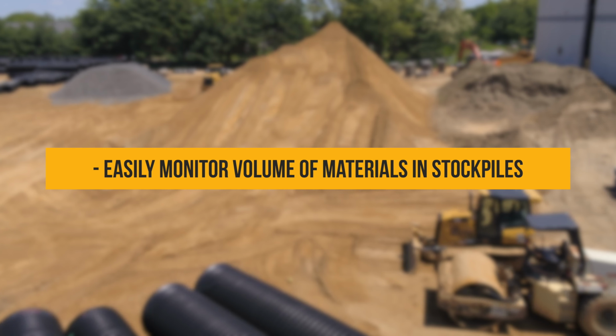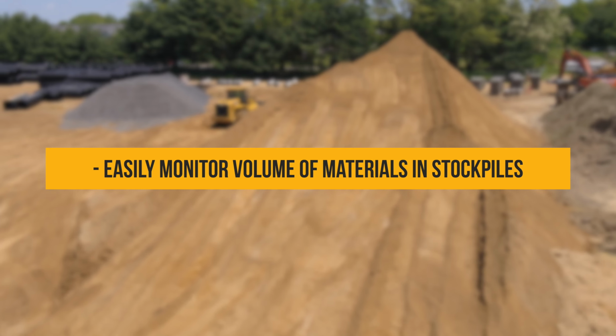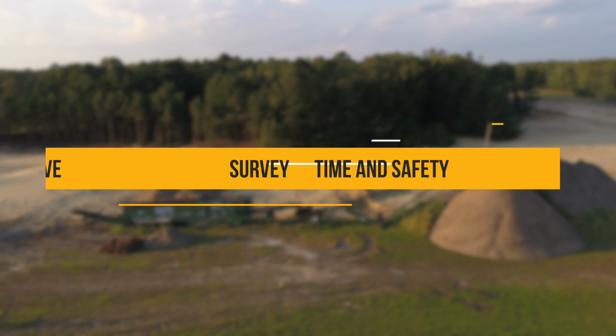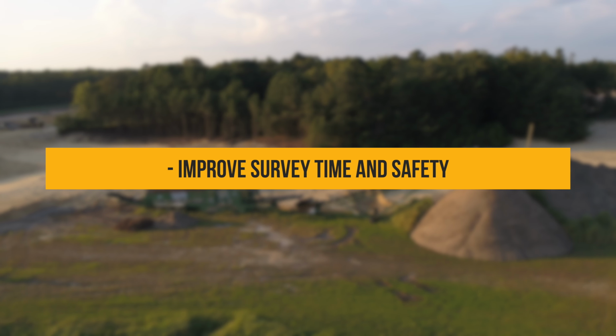So when using drones for these surveys, you will be able to monitor exactly how much volume of materials you have at your site, replace inefficient truck counting methods, as well as greatly improve survey time and safety.